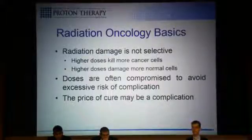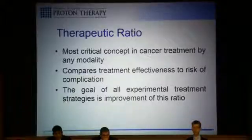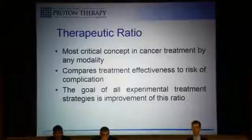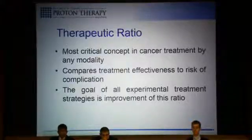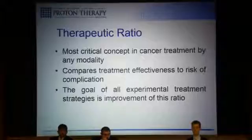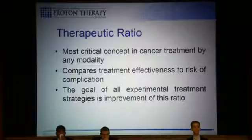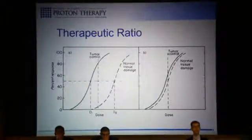And sometimes in giving enough radiation in order to have a high likelihood of curing a cancer, you're going to wind up with a complication of those normal tissues, so that may be one of the prices you pay for a cure. The therapeutic ratio actually describes this concern we have about trying to increase the cure rate by increasing dose, while at the same time trying to keep the risk of a complication as low as possible. And that's really what we refer to as the therapeutic ratio. A large cure rate, a low complication rate would result in a large number for that ratio. And really that's the goal in our research and trying to move the field forward, is to improve that therapeutic ratio.